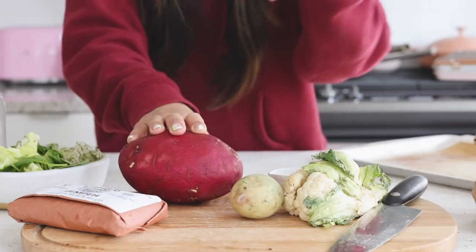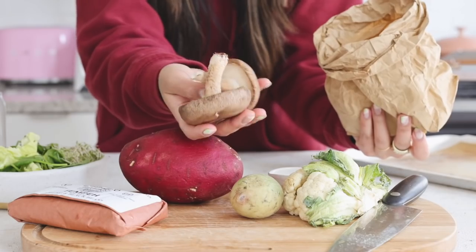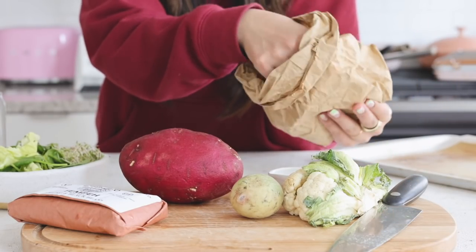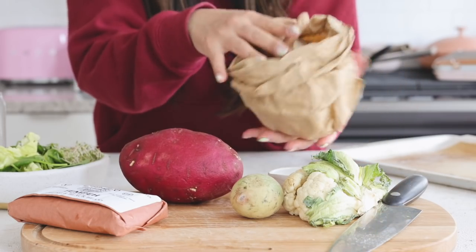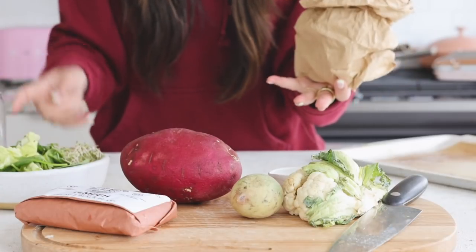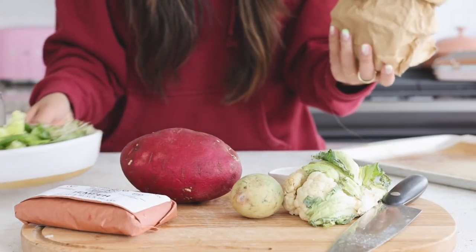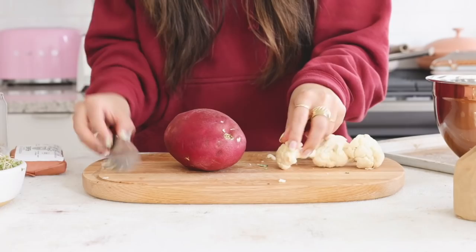And then I got these really nice mushrooms from the market, which I think I'll also either roast or slice and saute. I'm not really sure. Maybe I'll saute these with the tempeh. So really good to go into your fridge and just turn everything that you have into a bowl and minimize waste and also get in some good veg. So let's do it.